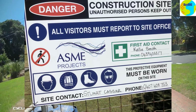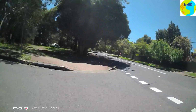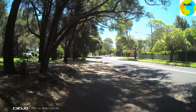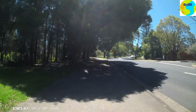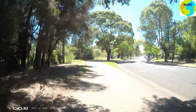I've got to say, this is very unusual for work sites on the Cooks River. There's been a lot of work done on, for instance, the high tension power lines not far from here, and that site has been very well managed with lots of signage and traffic controllers and so on. The contrast with this site is quite stark. The difference, I guess, between professionals and amateurs.